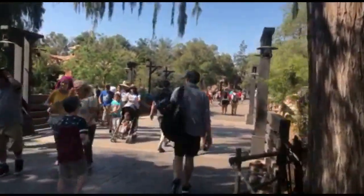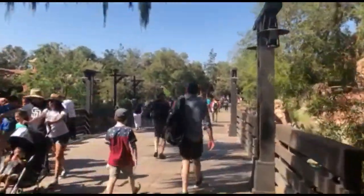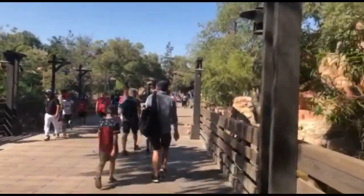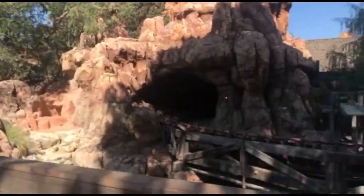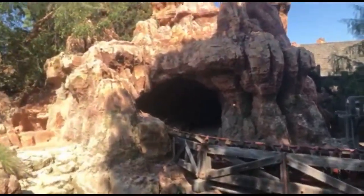Hey, Mike, how are you? Mike is one of our best friends of all time. We actually stayed with him last night as we came down here. But here is the tunnel.